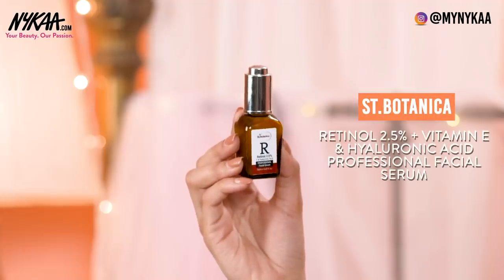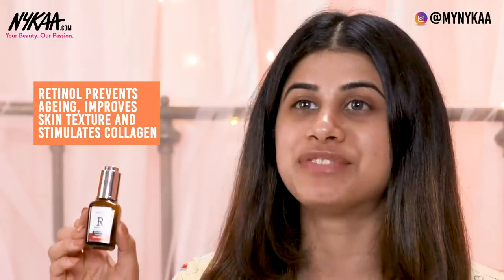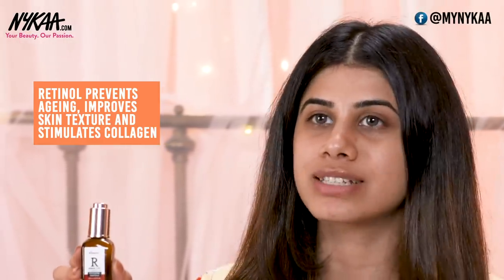So the next product I use is the St. Botanica's Retinol. Now this is a facial serum and I love using serums before I go to bed. Because it really hydrates the skin and it's also really lightweight, which I love. It's not greasy whatsoever. Now retinol is really important because it prevents aging and it's very important to use anti-aging products earlier on, so it helps your skin improve its texture and it's hydrated and it just smoothens out your fine lines and wrinkles, which is also amazing.